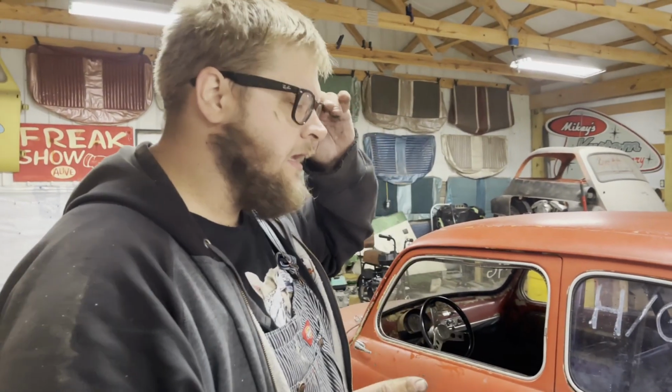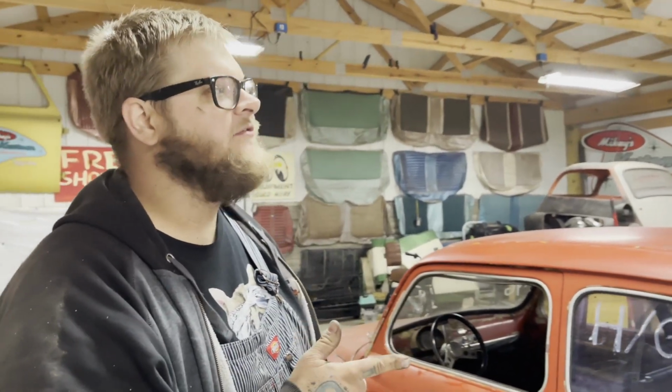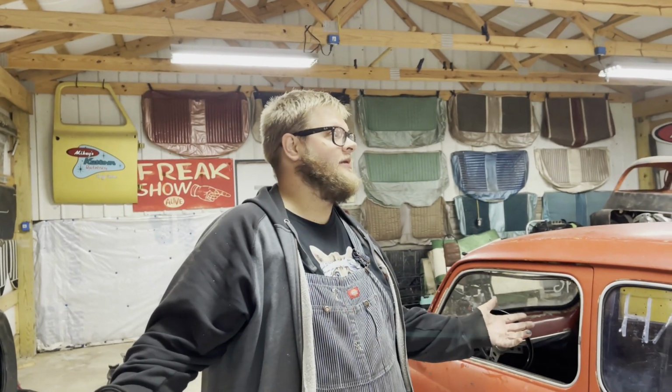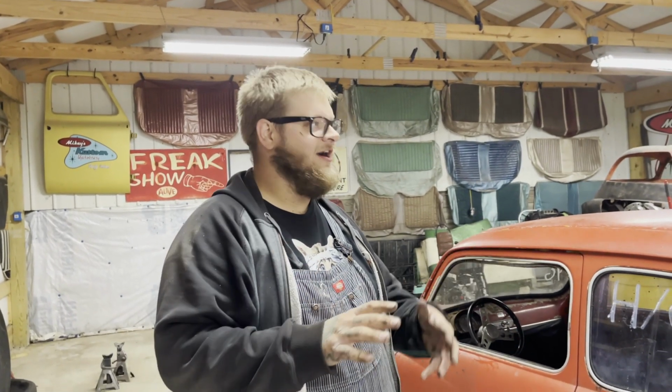What isn't fixed though is, I think the timing's off with how much fuel we're getting. Like, I think they've got it set up for street driving and we're flooding it. So when I've got it full throttle, it runs awesome. But when I'm trying to just drive it, it's spitting and sputtering, doing a bunch of wacky stuff.